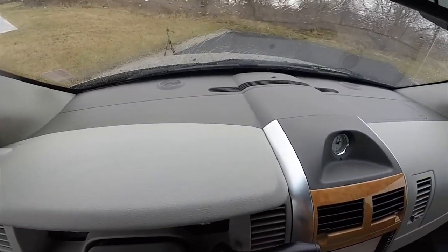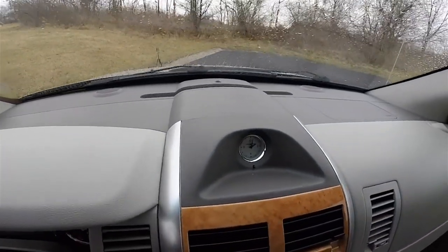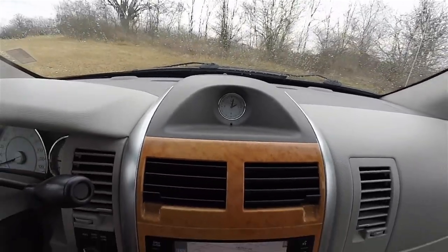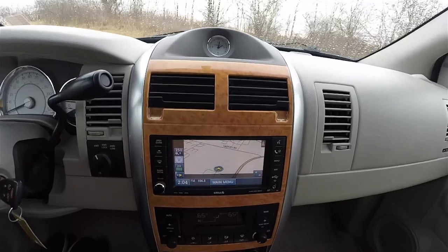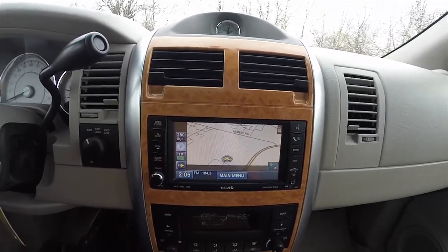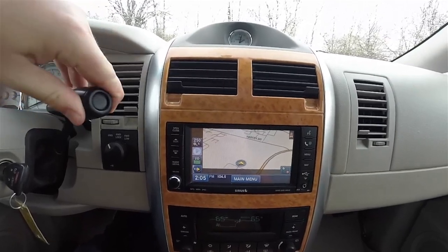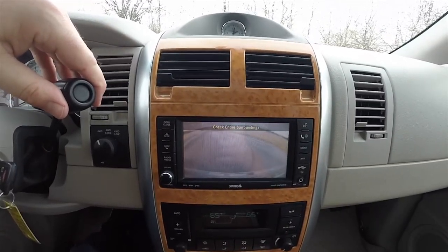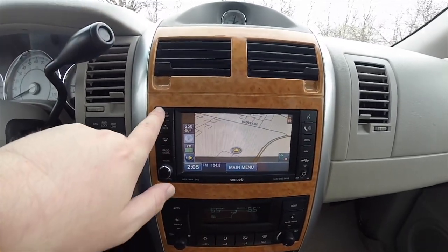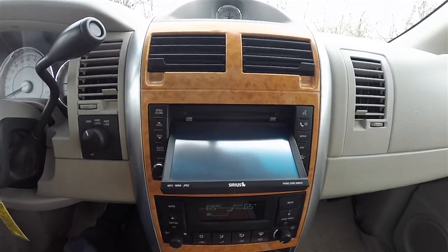Dash panel does feature soft touch material. It also differentiates from the Durango with the analog clock mounted high up in the center. You've also got the Madrona burl trim with satin silver accents along the sides. And this vehicle does feature the MyGig sound system with the touchscreen radio and a ParkView backup camera which activates in reverse. It also features GPS navigation.